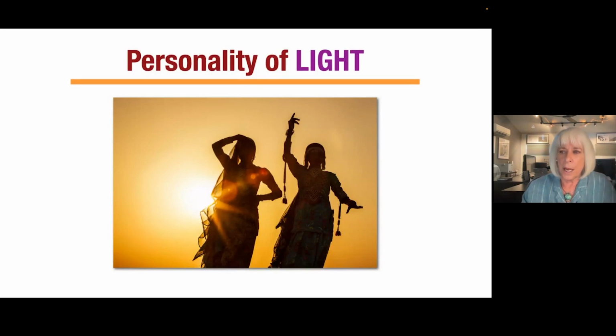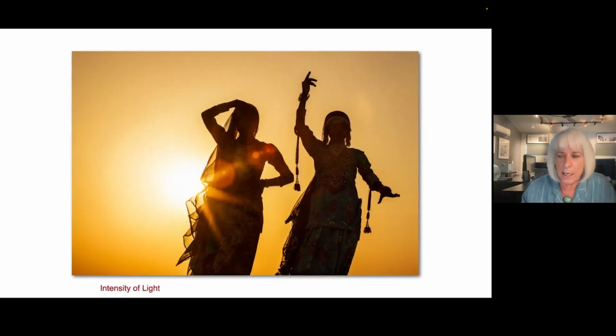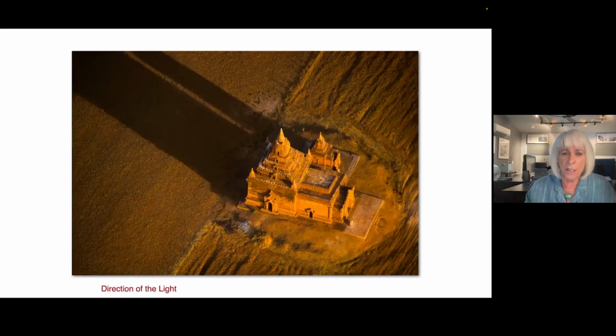Let's talk about the personality of light. The intensity of light. When I'm looking at light, I travel a lot. I was in Sri Lanka recently, and then I was in India. I just came back from Mexico, and I'm also off to Japan next week. And the quality of light is different in all these different countries. So this is India, and this could also be the light in Santa Fe, very, very strong.